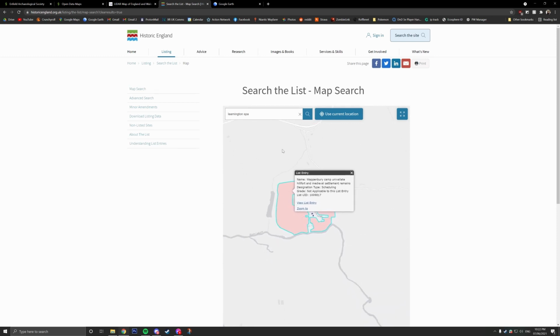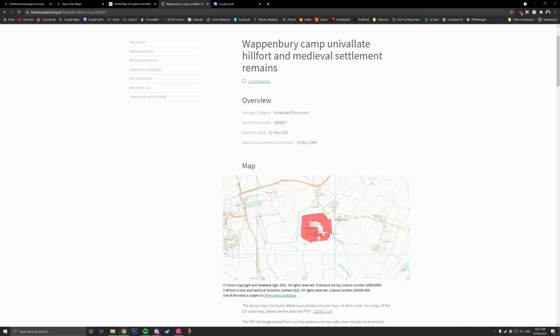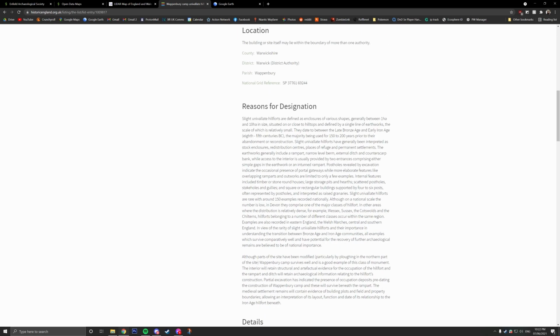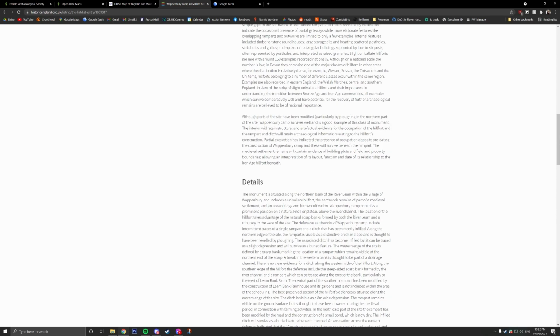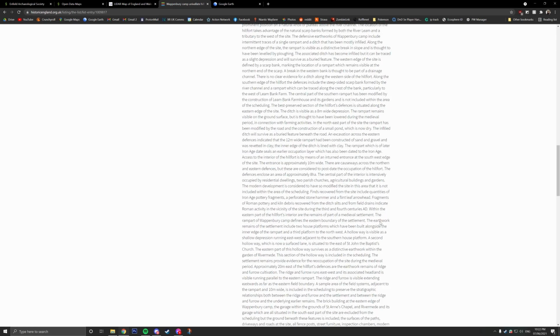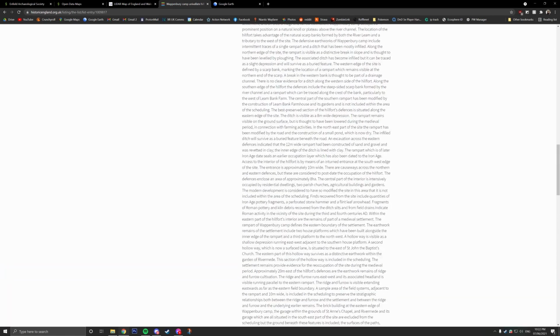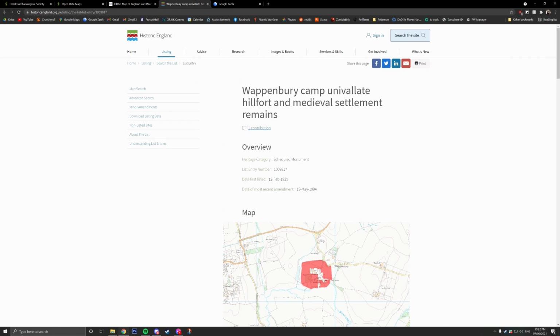Click on that. Wappenbury Camp, an Iron Age hill fort, and medieval settlement remains. You can then click View List Entry, and that will take you to a page with it on the map and a ton of information on it, as much information as they have. Now, a lot of this is just generic information about hill forts in this case. It depends on what you found. But yeah, basically, Iron Age fort, brilliant, awesome. So that's what we're going to be looking at today.